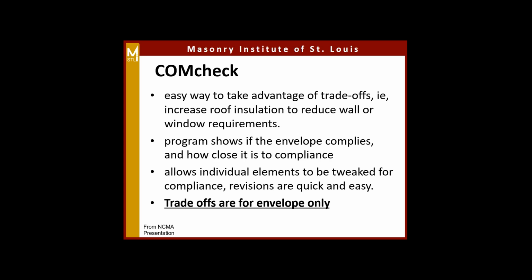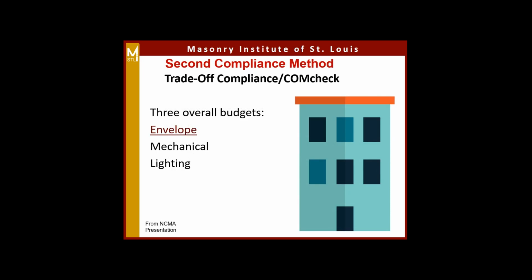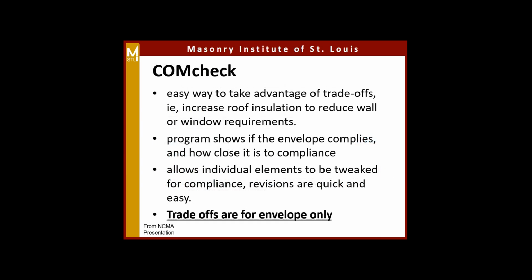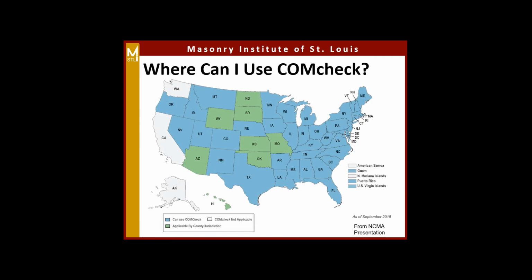Note, and I'll say this again, you can only trade off the envelope element. So you're going to look at envelope here with the ComCheck. This is the free version I downloaded a while back. This one complies all the way up to the 2015 IECC, the Energy Code. I haven't downloaded the latest. I understand it's up to the 2021 now, but I haven't got that, so I've got the slide here. It's a pretty simple software. You can download it and run it on your own machine, or actually do it on the web. As I said, it's an easy trade-off.